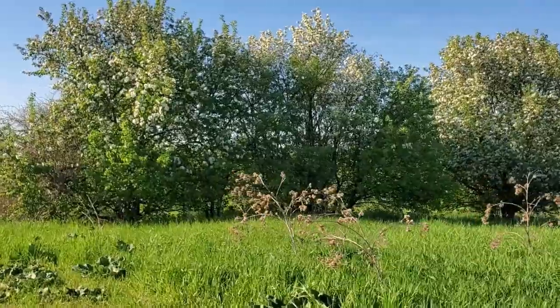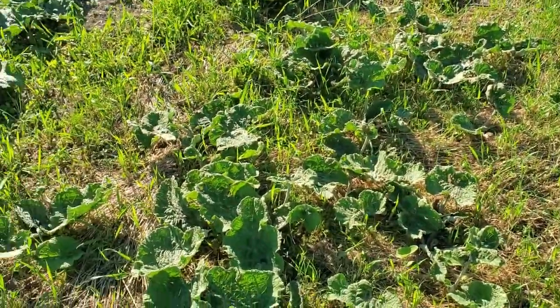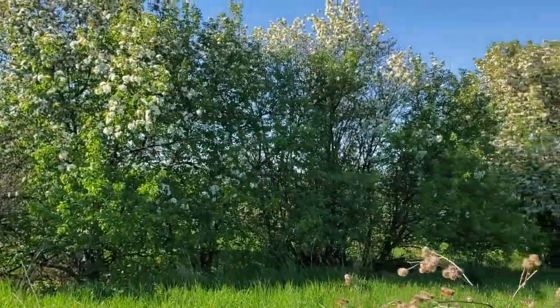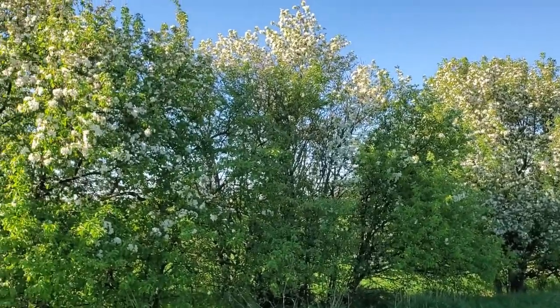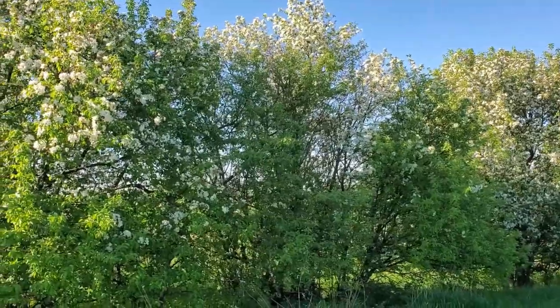I'm walking through a forest of burdock right now. And these are our beautiful crabapple trees. I should have brought clippers out so I could bring some inside, but I can always do that later.